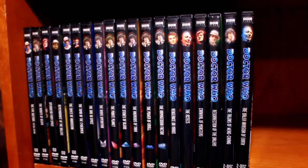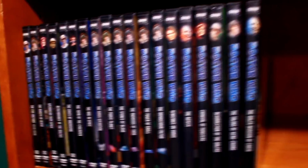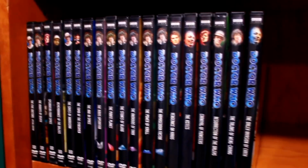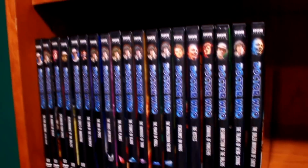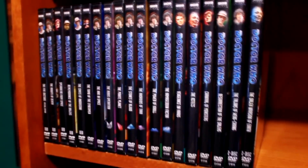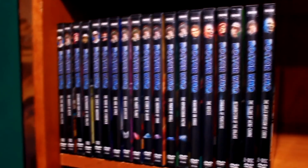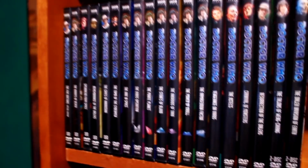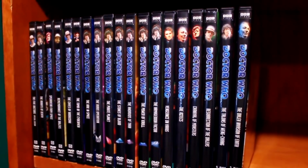Alright, so this is what our Doctor Who DVD collection would have looked like in 2003. It's actually starting to fill out. We have 19 releases, 19 DVDs on the shelf. It's starting to look like a collection. Obviously, we're seeing a huge chunk of Tom Baker's, but otherwise it looks like a pretty even spread. So this is what the collection looks like in release order.